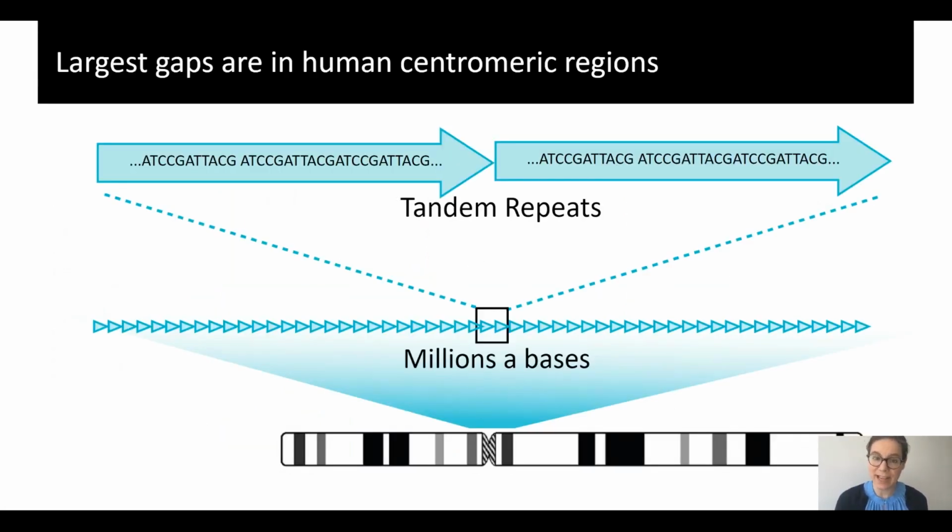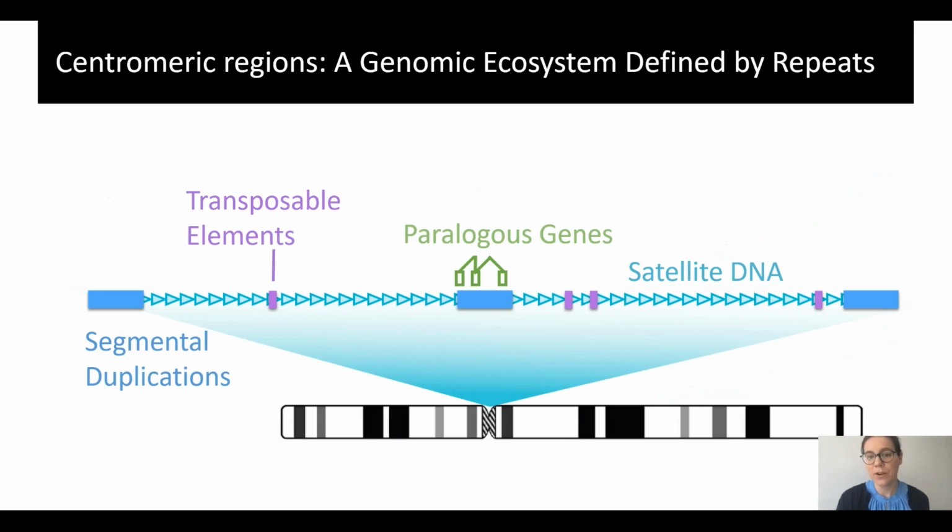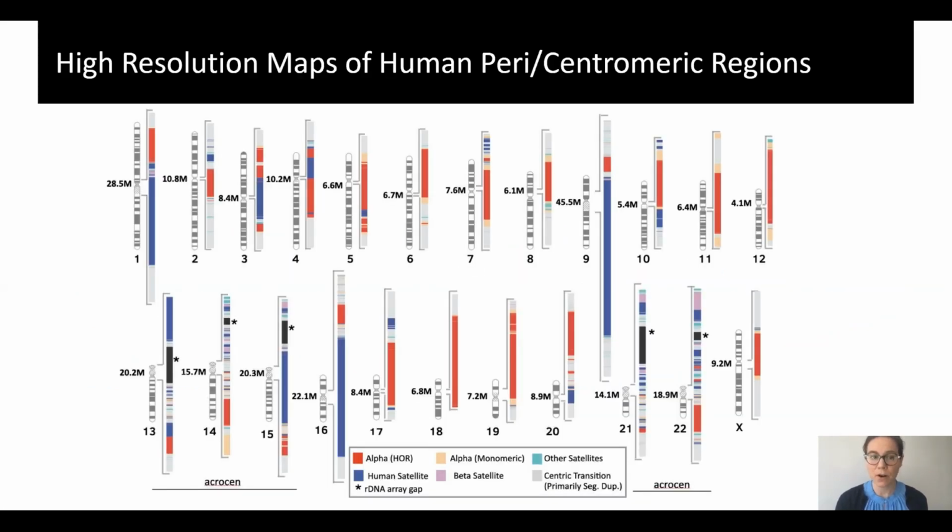Of course, the largest gaps previously in HG38 were also in centromeric regions, not only the acrocentric short arms. We knew going into this that centromeric regions were not just a series of tandem repeats, but were a mixture of segmental duplications, many of which could contain paralogous genes, I'm showing you here, as well as interspersed transposable elements. And so our team's been building high-resolution maps of all of the human pericentromeric regions and centromeric regions, as I'm showing you here.